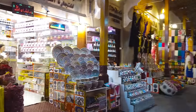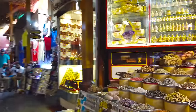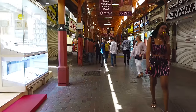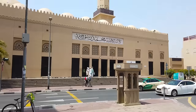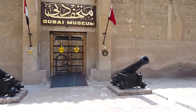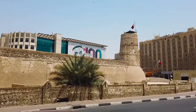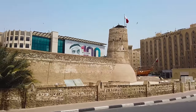I personally didn't feel the need to buy anything whilst I was here, but it's kind of nice to walk around and see some of the interesting things you can buy. Bearing in mind if you do walk around these souks, you're probably going to get hassled one way or another, so it's not a completely perfect science. Whilst you're here in Deira, check out the various mosques and the Dubai Museum, which has some very, very cool artifacts here. And I highly recommend that you at least spend a morning around Deira just to explore all of this, because it's all very, very interesting.